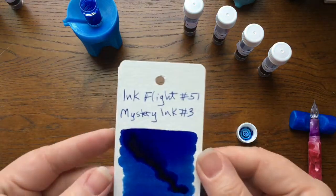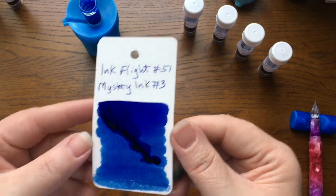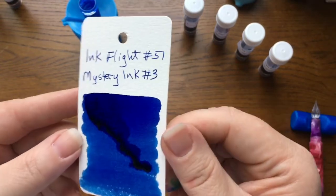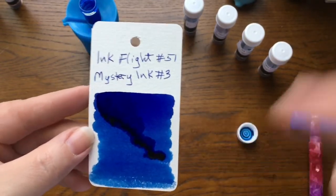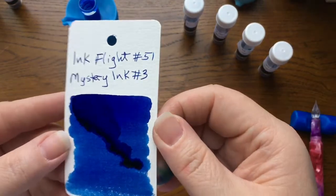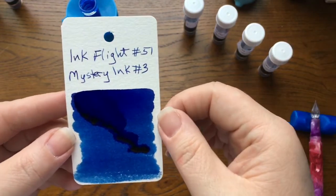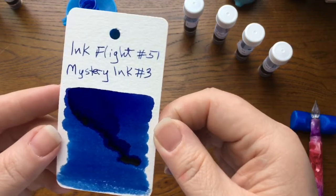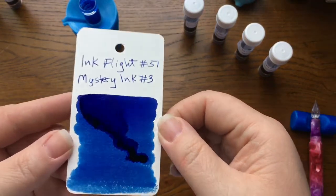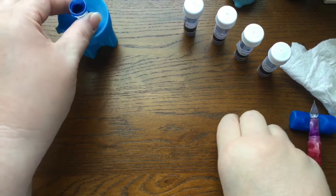And what is our clue? Oh, say, can you see the sheen of this stellar blue ink? That must be Colorverse Stars and Stripes, which I don't have a sample of yet. I've been thinking about getting one, and I think this is it. Well, the clue just said that it has sheen. I was going to say that I think this one is a sheener, so yes, it is a sheener. Very nice, very pretty. Okay.